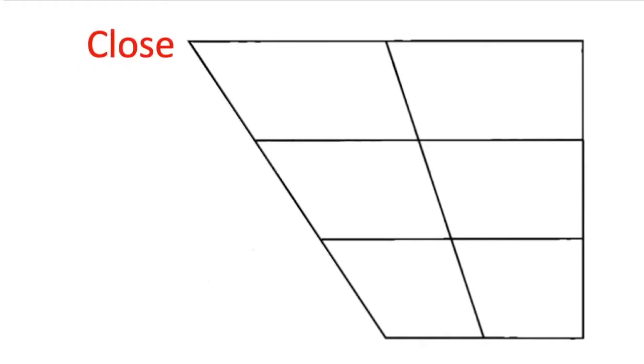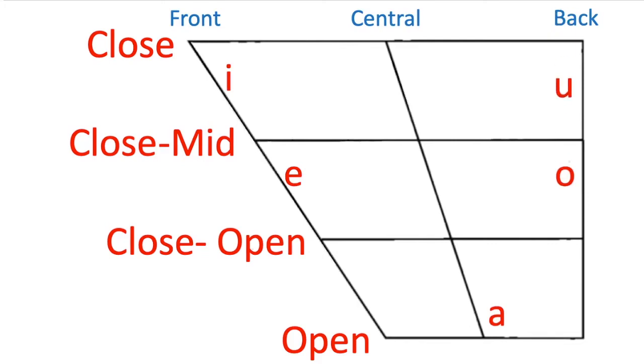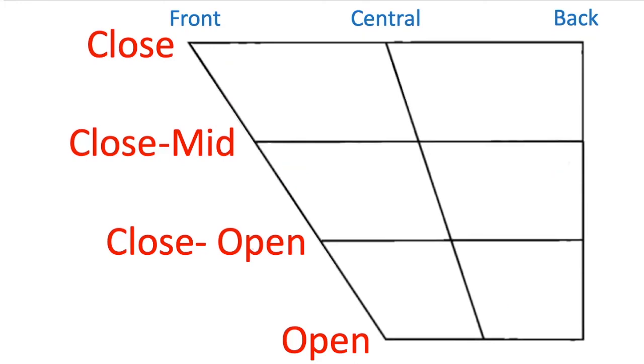And if I try to explain where it is, you've got the close, close mid, open mid, and open. This is where the sounds are produced, more at the front of the mouth. And then you've got here the front, central, and back. This is where the sound varies from the front and the back. So if we look at those vowels, we've got the I, E, A, O, and U. So you can see how they're placed differently in the mouth. And if you look at the long vowels, you've got A, E, I, O, and U.